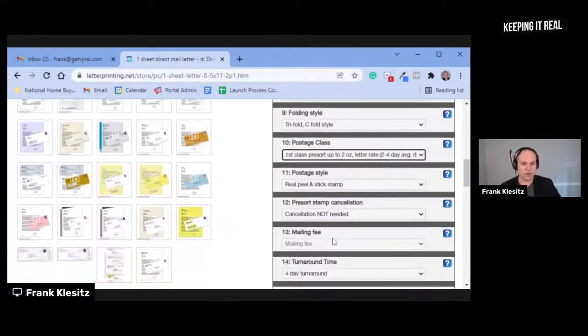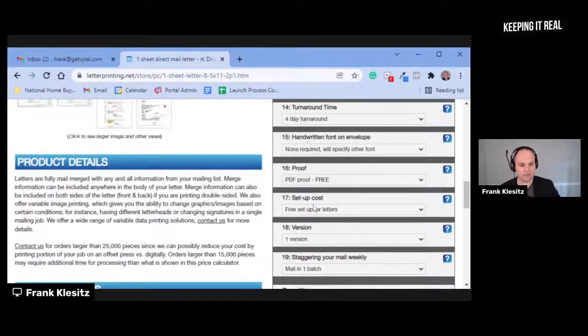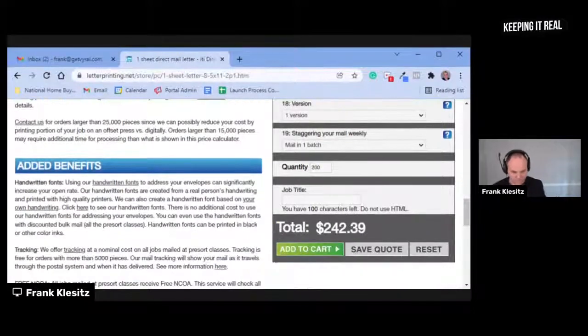All right. Real stamp, always, never metered. Real stamp. This is all fine. Leave it here. This is all fine. Let's type it. I don't know what the size of the list was. It was like, say, 200. So total cost, $242. So you can fulfill it yourself. It'd cost you 60, 70 cents a piece. I don't know. What's 200 times 0.6?